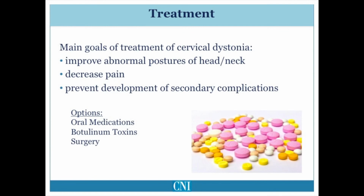Unfortunately, no cure is available for focal cervical dystonia, and all of our treatments are aimed at reducing symptoms and improving quality of life. Specifically, the available treatments may improve the abnormal head positioning and jerky movements, reduce pain, and help to reduce development of secondary complications, such as accelerated neck arthritis. There are three main forms of treatment. Botulinum toxin injections are the standard first line of treatment. Oral medications may be used, typically in patients who do not have an adequate response to botulinum toxin injections alone. Focal surgery to cut different nerves and muscles, or deep brain stimulation may be used in patients with severe dystonia who do not have an adequate response to more conservative treatments.